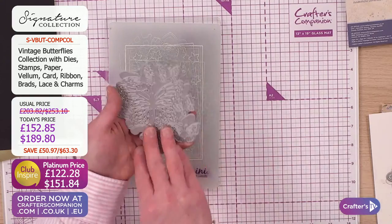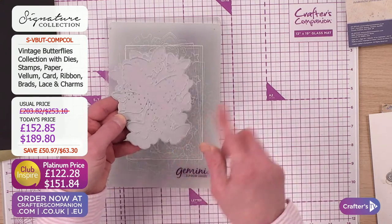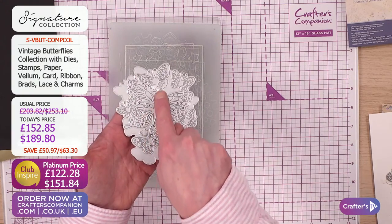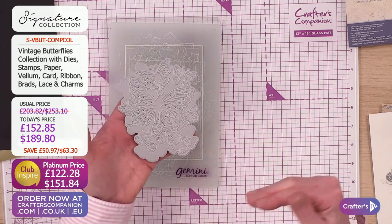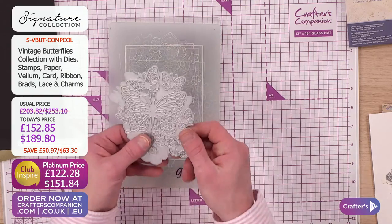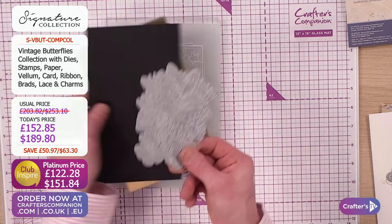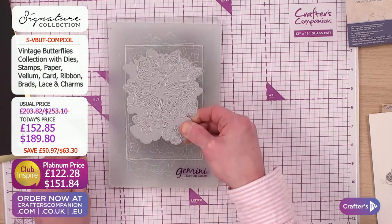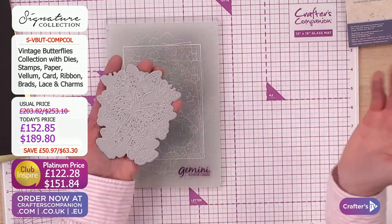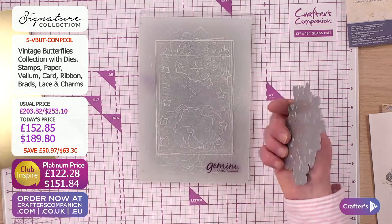With this one, one side you'll see has a lot of open detail, so that's going to be my base. On the other side, you've got all of your die detail, so that's going to be the top layer. They do work together, layered on top of each other. If, for instance, you only wanted one side, what I would suggest is still cut both sides. It's a bit of a waste not having card underneath if you're only wanting one layer, so run it through with a piece of scrap card just so it bulks out. It's to do with the pressure and plate combination.